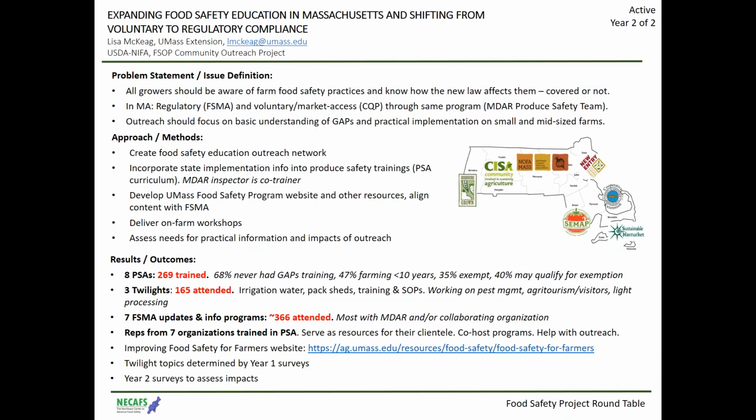So we're deeply in the process of reorganizing and improving that website right now. And then the third component of it is these on-farm workshops to really help people with some practical stuff that's identified. The PSA is a broader view, and then we help the people come to these workshops to fine-tune some of the other more specific things that they would need to learn.